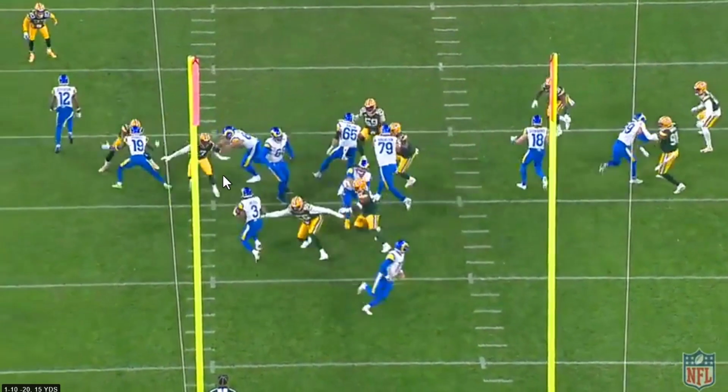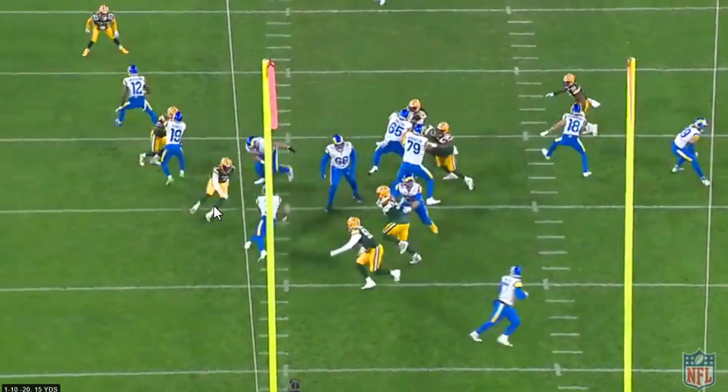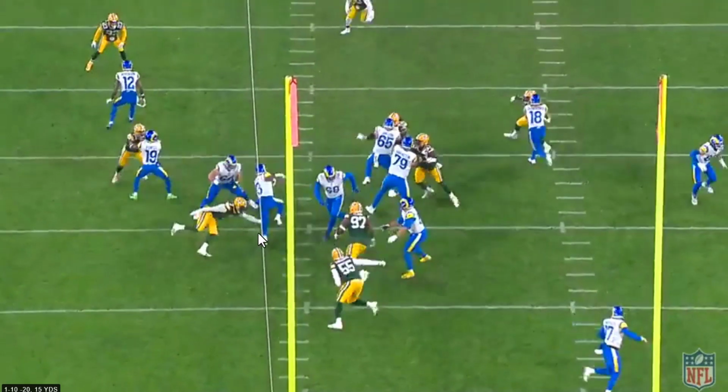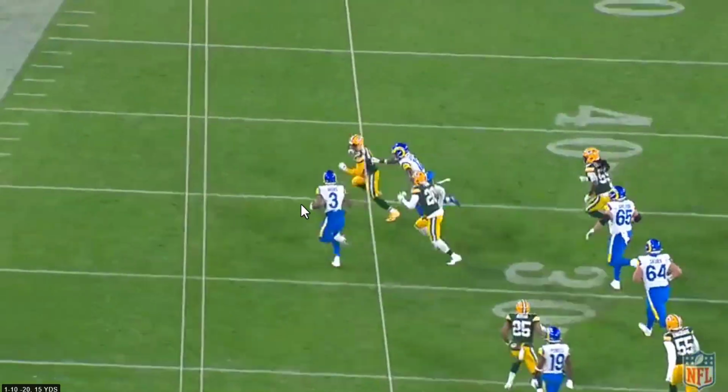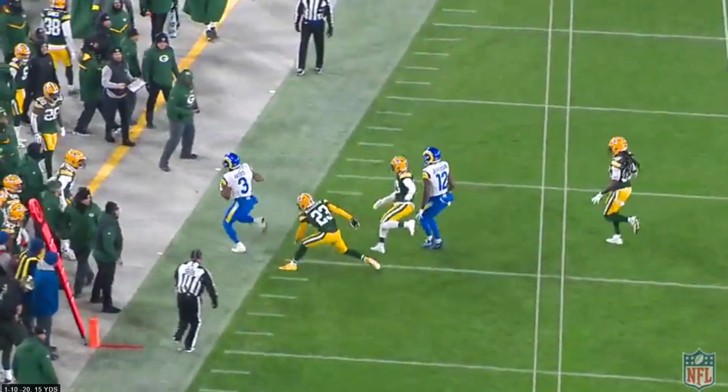Watch this. Unblocked defender right here in the hole. What does he do? Nice little dip inside. High knees. Stiff arm, final stiff arm.